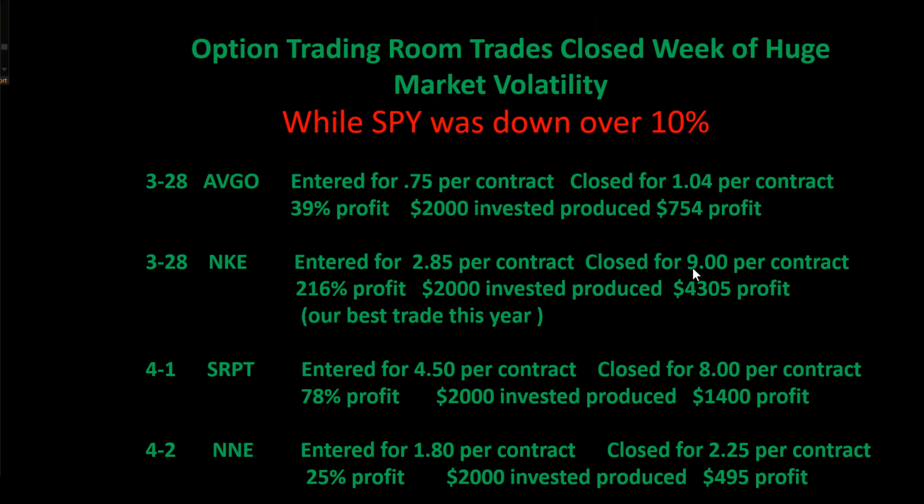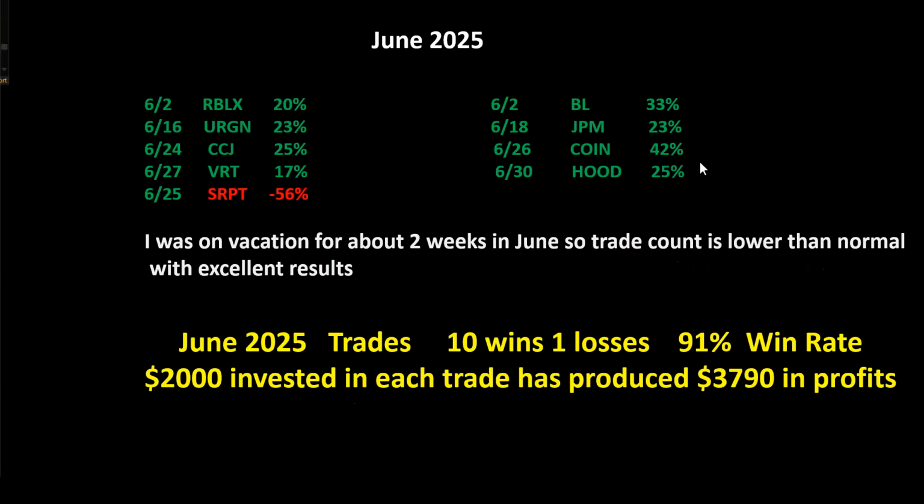We get out for $9 a contract in this thing. 216% profit. This is not normal. We don't get these kind of moves normally, but we did take advantage of that, the tariffs. And then we had Sarepta short, 78% profit, and NNE short, 25% profit. Those are the only 4 trades we had on in the room and on the alert service during that particular period of time. All right.